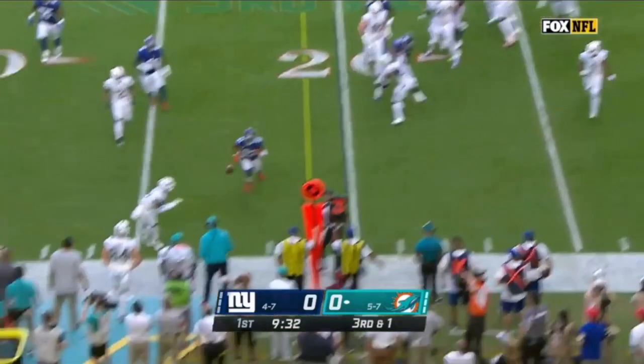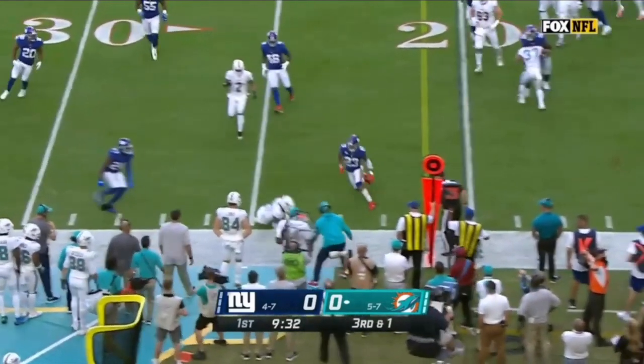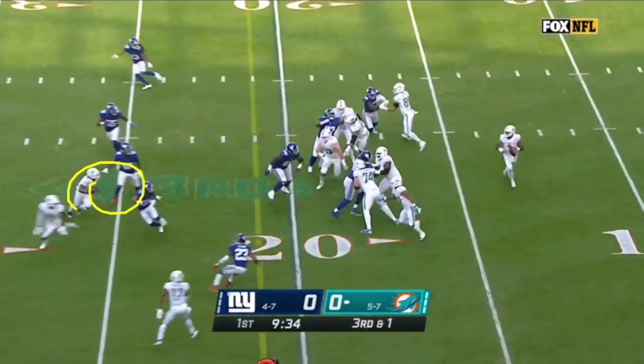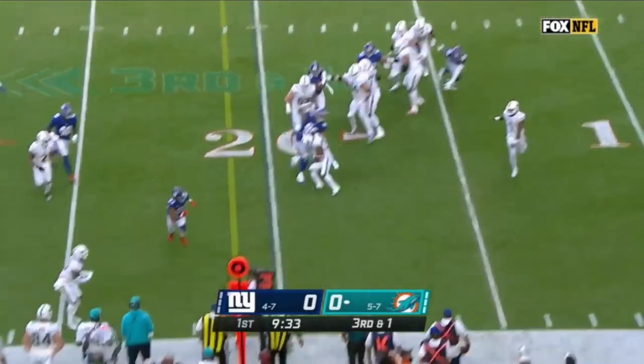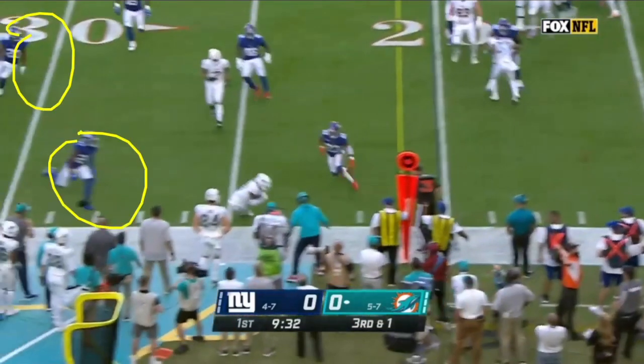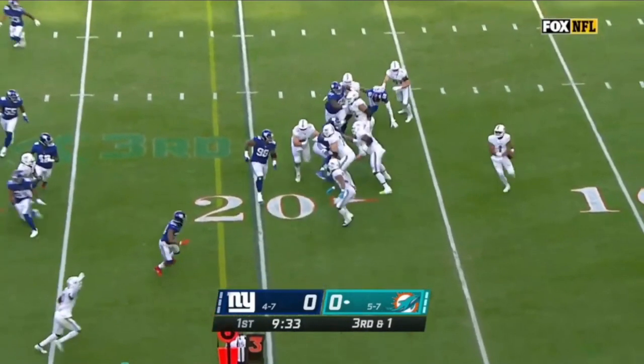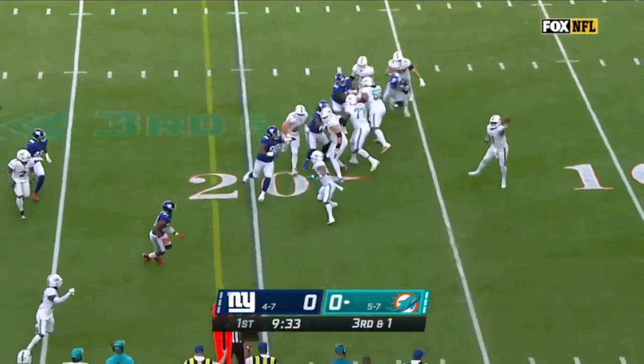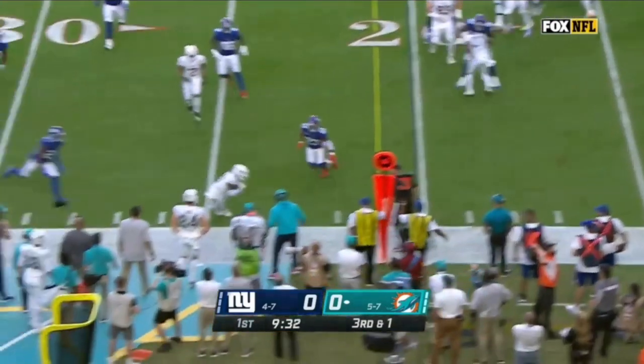And Tua on the run, accurate throw to the sideline, only where Waddle can catch it. And he couldn't go to either Albert Wilson or Devontae Parker just because of the presence of these two defenders back here. So this is a really good job by Tua Tagovailoa to understand he doesn't have to pick up a ton of yards. Accurate throw on the run, only had 1 foot on the ground. Really nice throw from Tua, gets the first down and moves the chains.